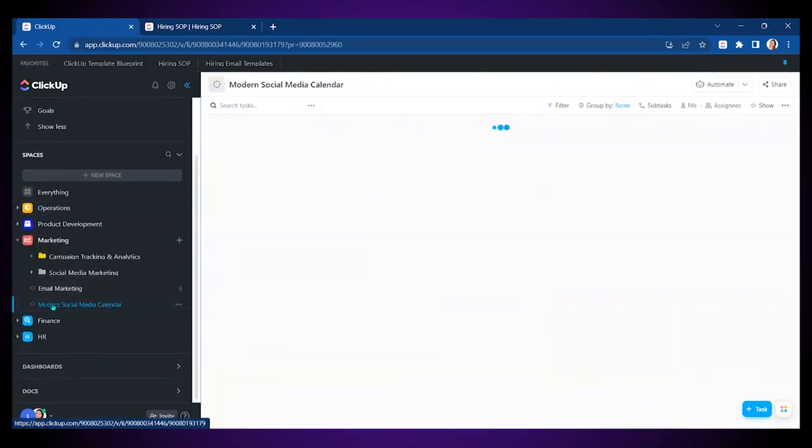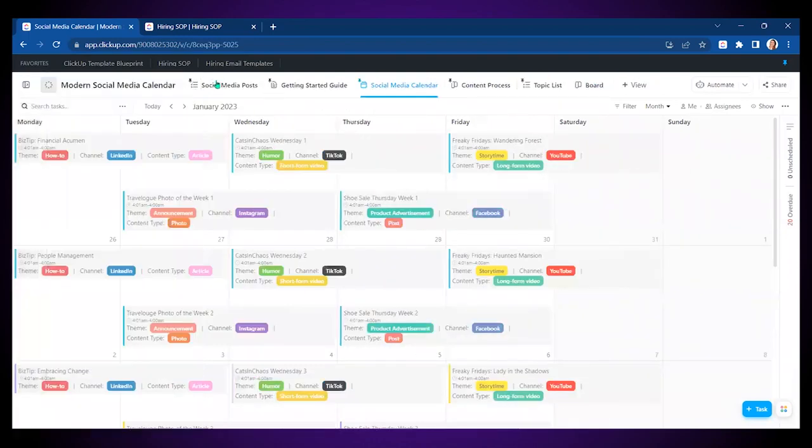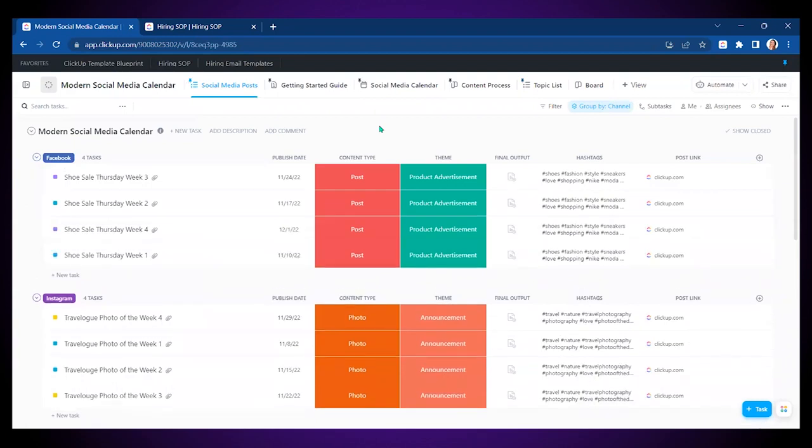Now the template that we've just applied is here and ready for us to customize. Of course, you're lucky if the template that you found exactly matches your process, but in most cases, you need to tweak it. In this case, for example, I want to edit the custom field because it doesn't match the correct terminology that we use within our team.